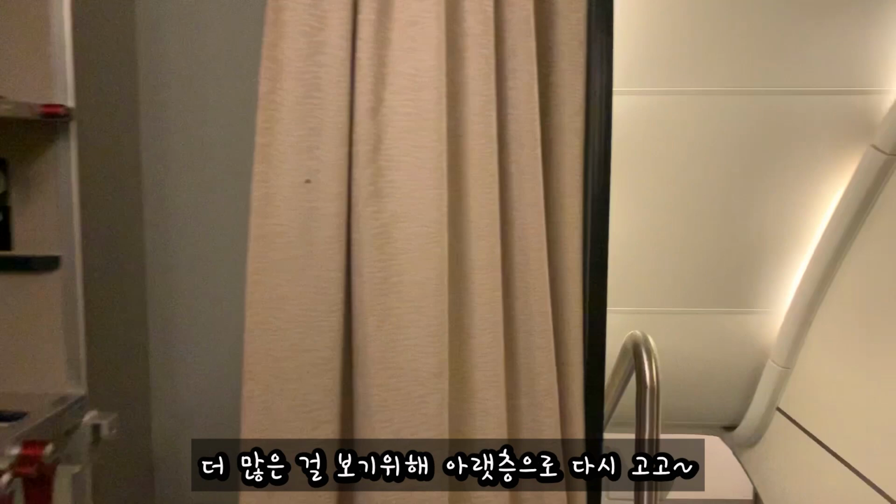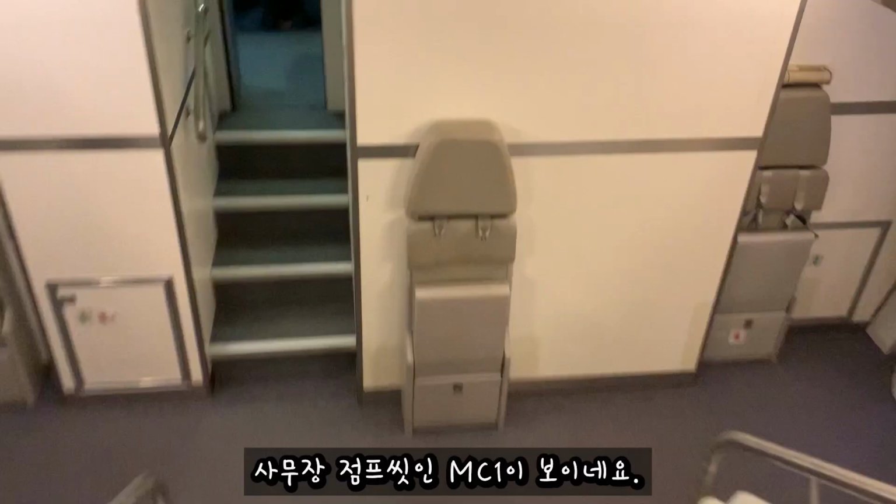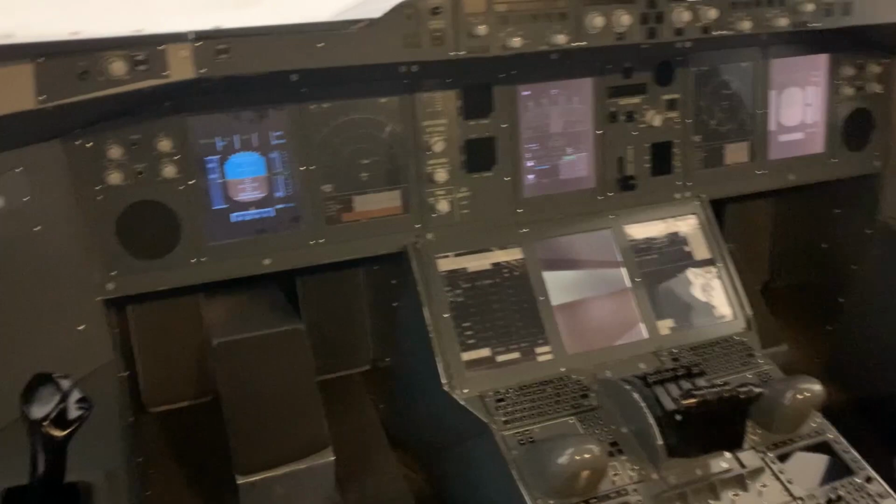You're looking at the MC1 jump seat, which is known as a purser jump seat, but the purser doesn't really sit there practically, but the cabin supervisor does. Four steps up, flight deck, captain seat, and that's the first officer seat. At the back side, there are two observer seats, it can be three.